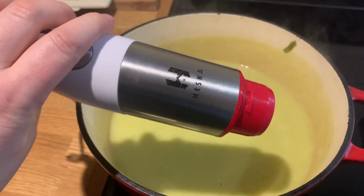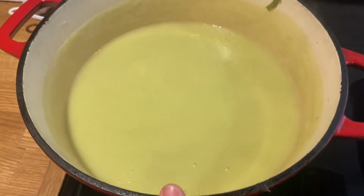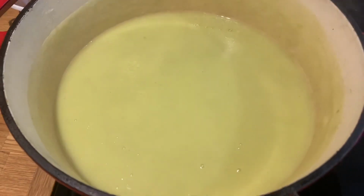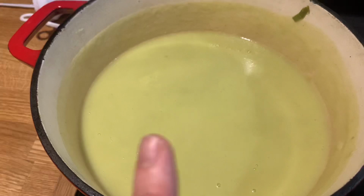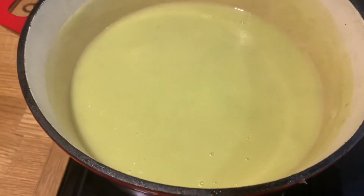I've also used my stick blender, which hasn't got the end on because I've just washed it, to zuzz this up. Still a bit of a leaf there, but that is the end product. I'm going to now put some ground black pepper on this, add a bit of white pepper and salt to taste, but that is leek and potato soup.